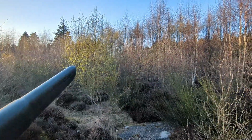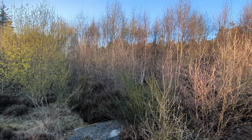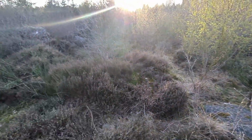And that beautiful colours there. Lime green, blue sky, red hues. Yeah. So this is Scotland. It's beautiful. People were here before.